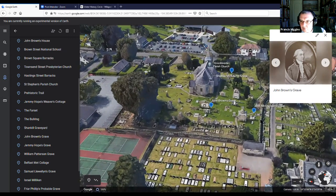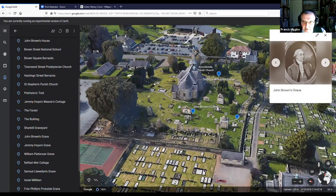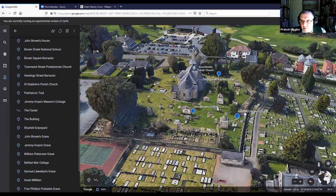Some of the tombs you see here: you have John McCracken, the brother of Henry Joy. You have the burial place of the family of Samuel Neilson, one of the famous United Irishmen. Sir Charles Lanyon is buried here. This guy here we're going to speak about in a moment is Waddell Cunningham, and the Gregg family are here too. And so Captain John Brown, as I say, you have him here, and this should work.